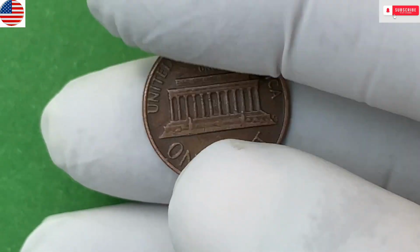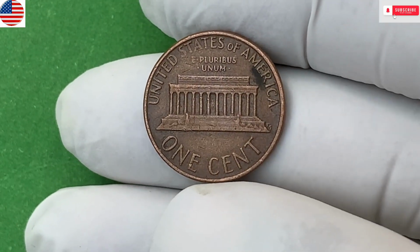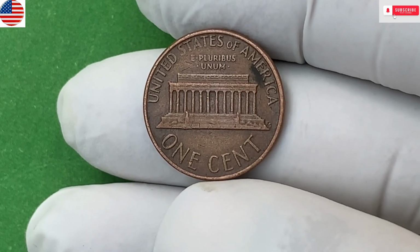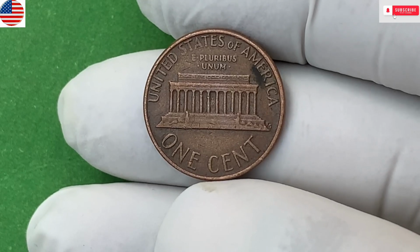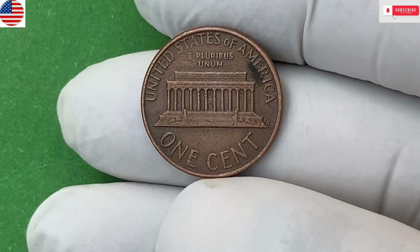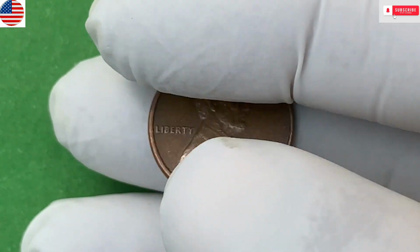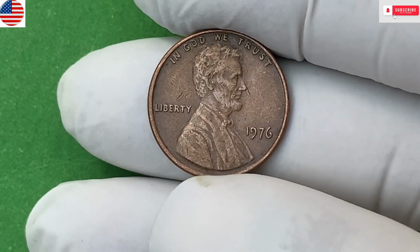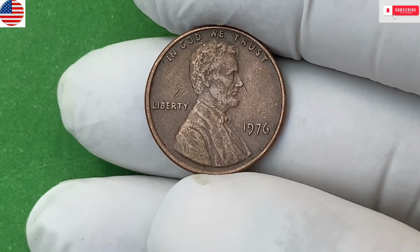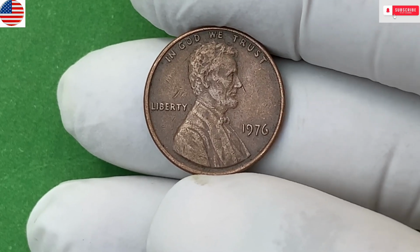In the shadows of the shiny commemorative quarters and dollar coins, something very unusual happened with some of the Lincoln pennies minted in 1976. You see, while the design of the Lincoln penny remained the same, with Abraham Lincoln's profile on the front and the Lincoln Memorial on the back, there were some very rare variations and minting errors that slipped past the mint's quality control. And those small mistakes? They ended up turning an ordinary coin into an extraordinary find.